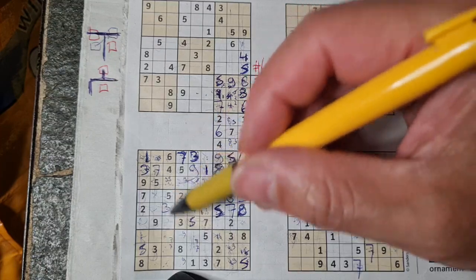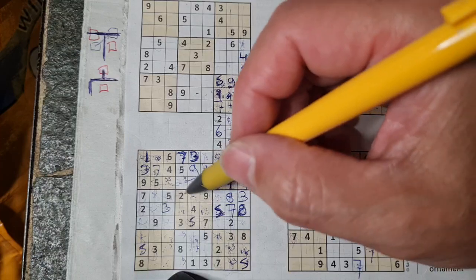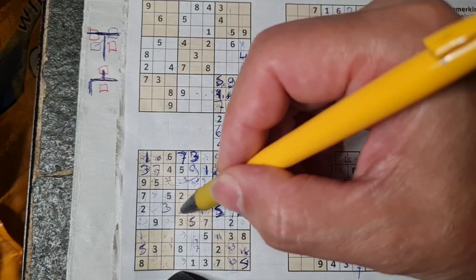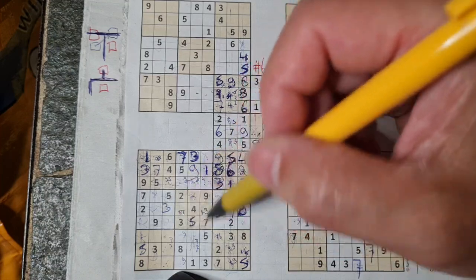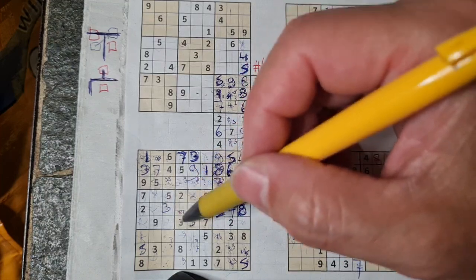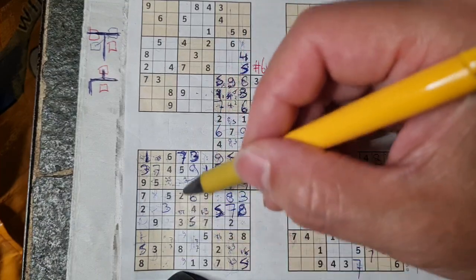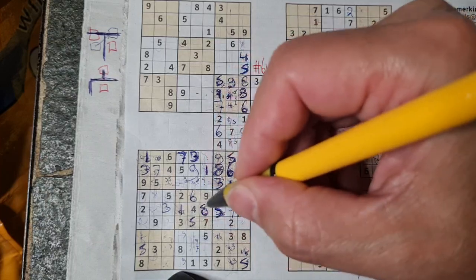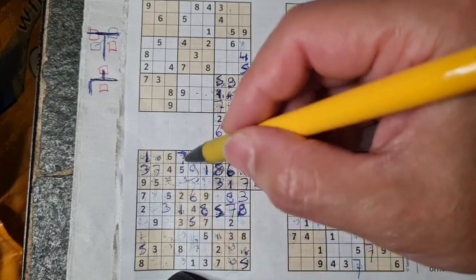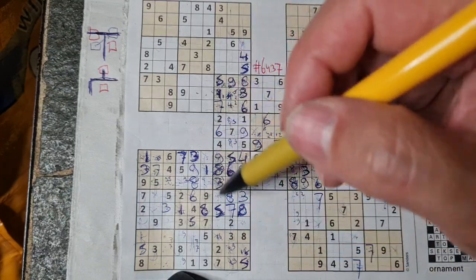1, 2, 3 missing numbers in this big square. 1 of the missing numbers is 8. We have 8 in this row, so no 8 there. So the 8 goes together with the 1 as a pair. 1 and 8. So 1 is left in this big square for the mark. 1 and 8, we have 8 now in this column, so no 8 there. 8 should be here, and the 1 goes there. The 8 in this column, the 8 in that column. So the column between, the middle column, the only place left for the 8 should be there.